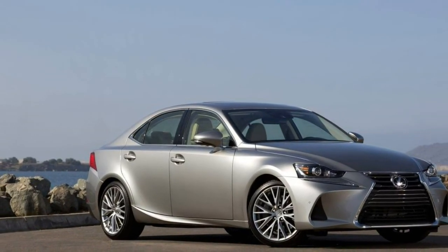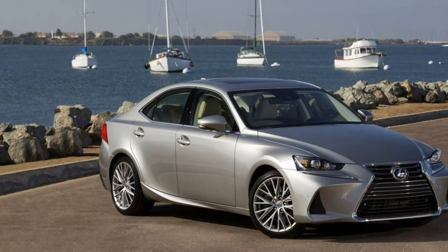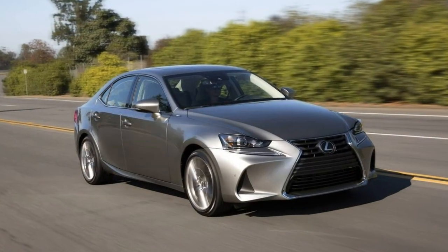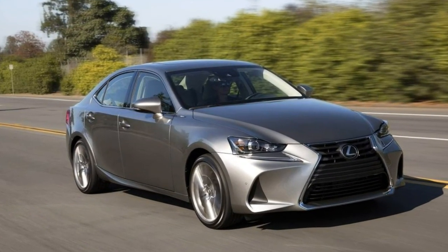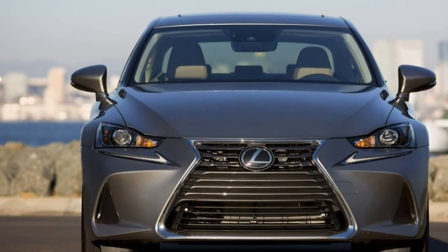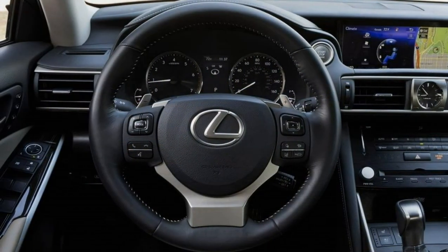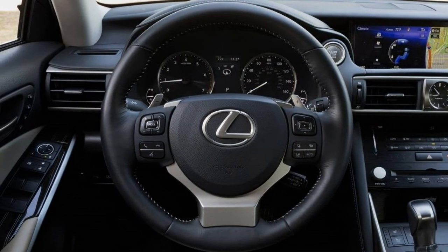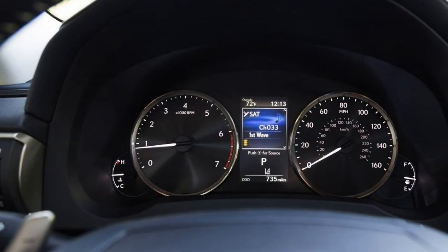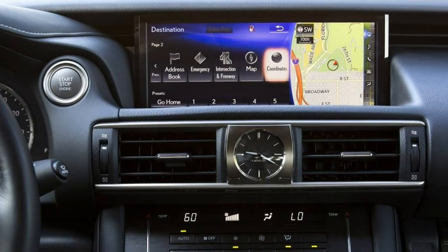Standard tech and safety features include a rear-view camera, automatic high beams, lane departure warning and intervention, adaptive cruise control, and a forward collision warning system with pedestrian detection and automatic braking. The IS 300 all-wheel drive model substitutes a 3.5-liter V6 engine, 260 horsepower, 236 lb-ft of torque and a 6-speed automatic transmission. Heated front seats also come standard.